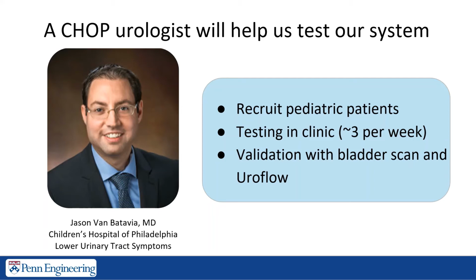Validation of the efficacy of our device would be performed through a bladder scan to determine bladder fullness after voiding, and the uroflow to observe voiding patterns after use of relieVR.